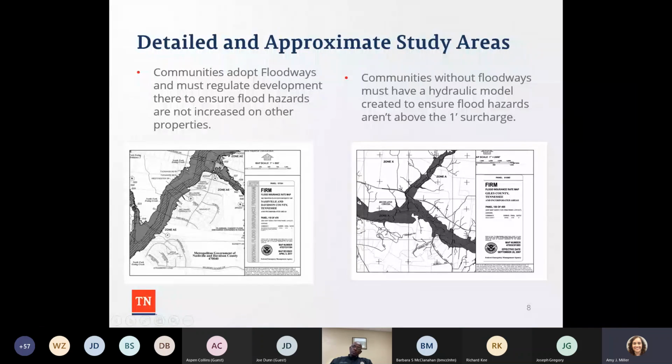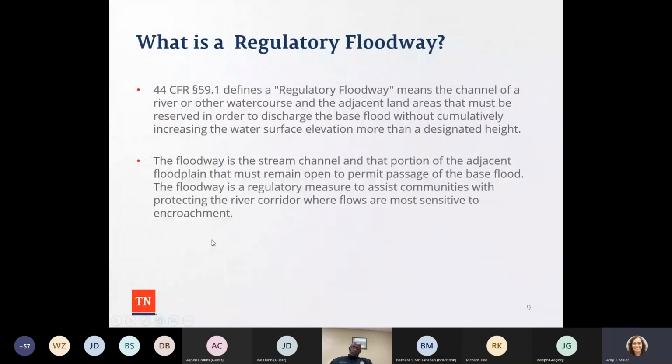And then, what does the Code of Federal Regulations say? The Code of Federal Regulations is kind of like the Bible for floodplain management. It has definitions as far as what's a structure, what's a floodway, different things like that. So a regulatory floodway means the channel of a river or other water course and the adjacent land areas that must be reserved in order to discharge the base flood without cumulatively increasing the water surface elevation more than a designated height.